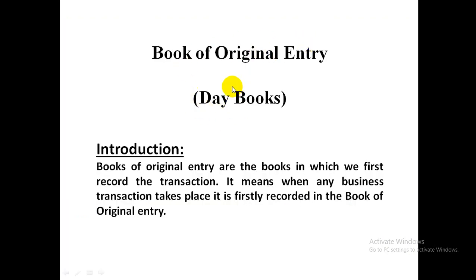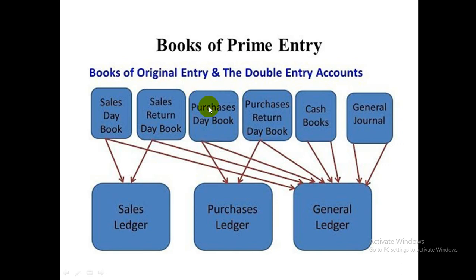Books of original entry are known as day books. These are the books in which the transaction is firstly recorded by the accountant. It means when any business transaction takes place, it is firstly recorded in the book of original entry. Now what are these books? Which books are known as the day books? These are the books which are known as the books of original entry or the day books.